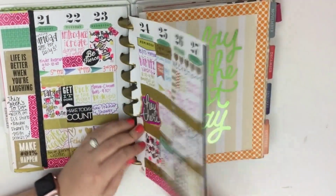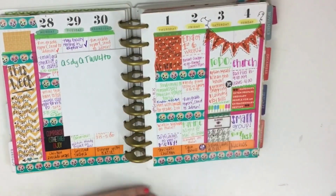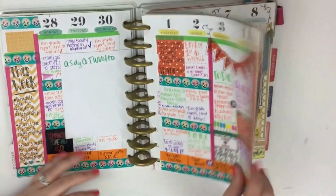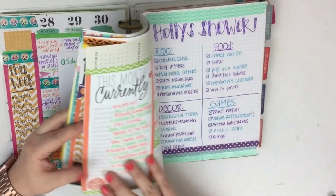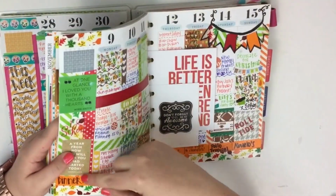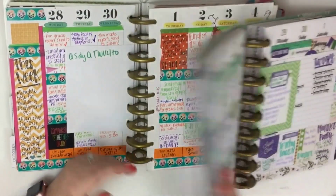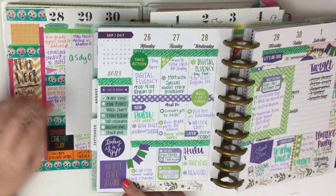One thing that I used to do all the time, let me find an example. Let's go to October. You can see here in October, I used to block off the notes page with scrapbook paper. I did it here, here, here. Every week I would block it off with paper or with washi tape because I thought that was cute. So that's one big way that my style has changed, because I don't cover this with scrapbook paper anymore.